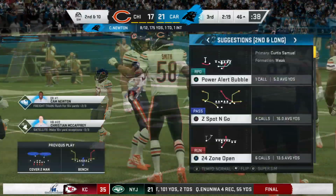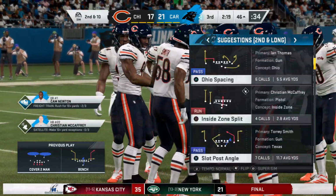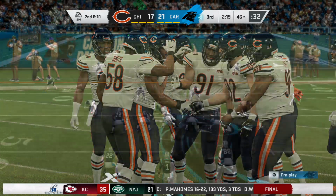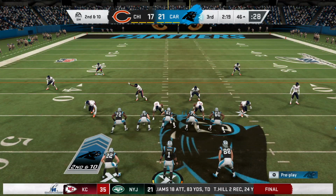Throwing on first down, but this one winds up to be incomplete. It's a lot of contact going on there, and in the end, unable to keep two hands on the football and bring it into his body. Everything looked pretty good until the finish.